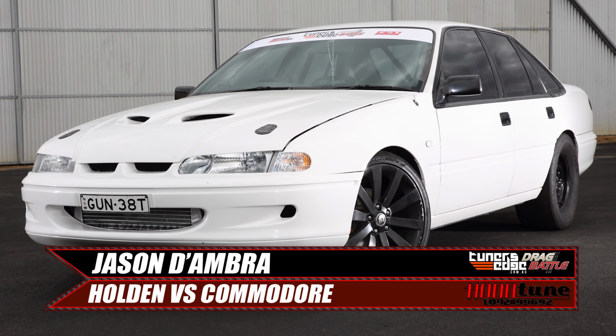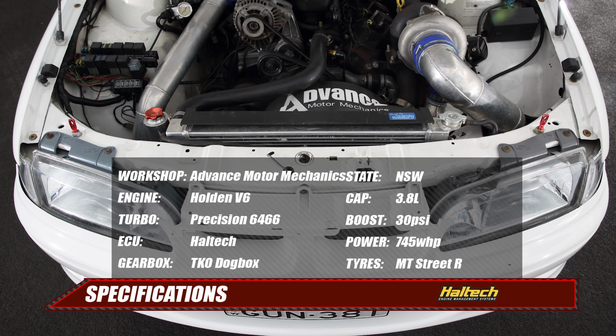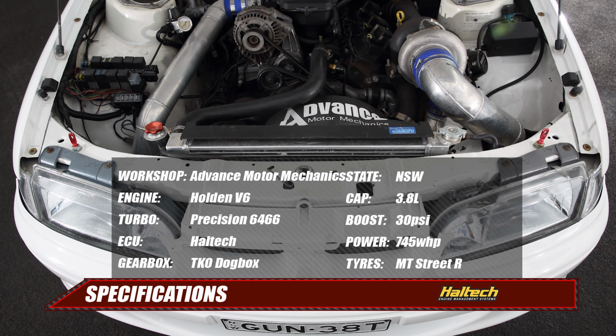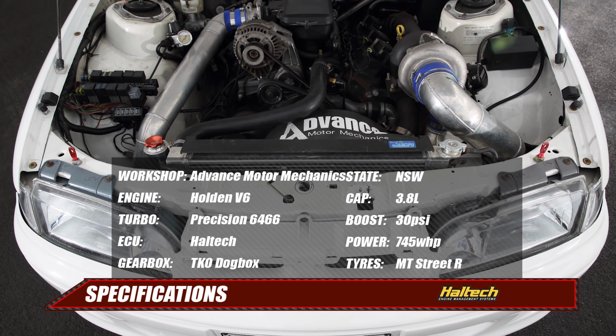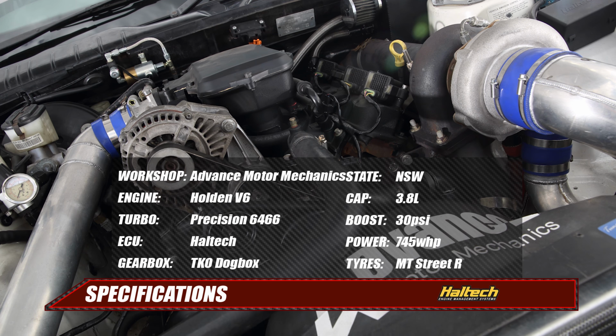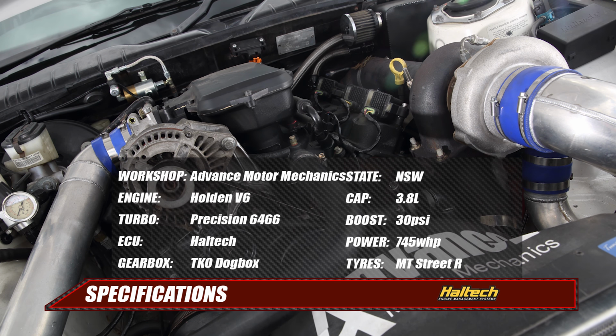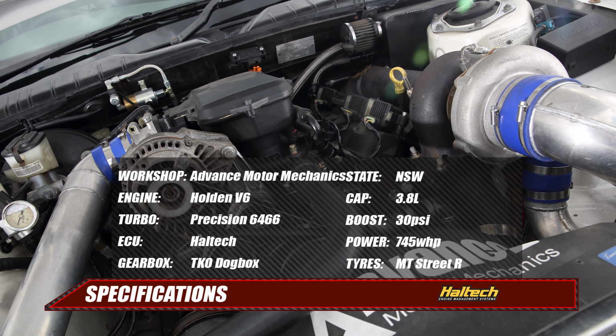Jason is a veteran of drag battle now in his Commodore that was his first car. It may cop the Mang Mang comments, but the Advanced Motor Mechanics built V6 now packs nearly 750 wheel horsepower and runs in single digits at the track thanks to a 6466 turbo, Haltech ECU and TKO dogbox.